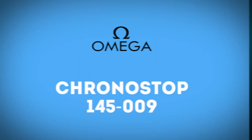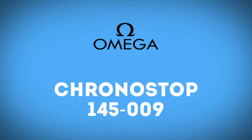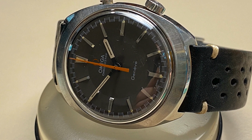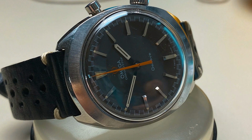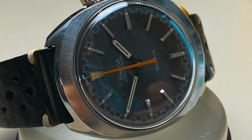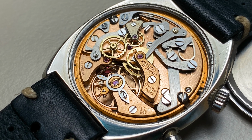The next watch that I have in my Omega personal collection is the Omega Chronostop, the completely useless, pointless Chronostop watch ever, because it basically just does it for 60 seconds. I've complained about it many times, you're all used to it, so I'm not going to go on about it anymore. This Chronostop actually dates from the year 1967. It is the reference number 145-009 and it has the beautiful caliber 865 hand wind inside.